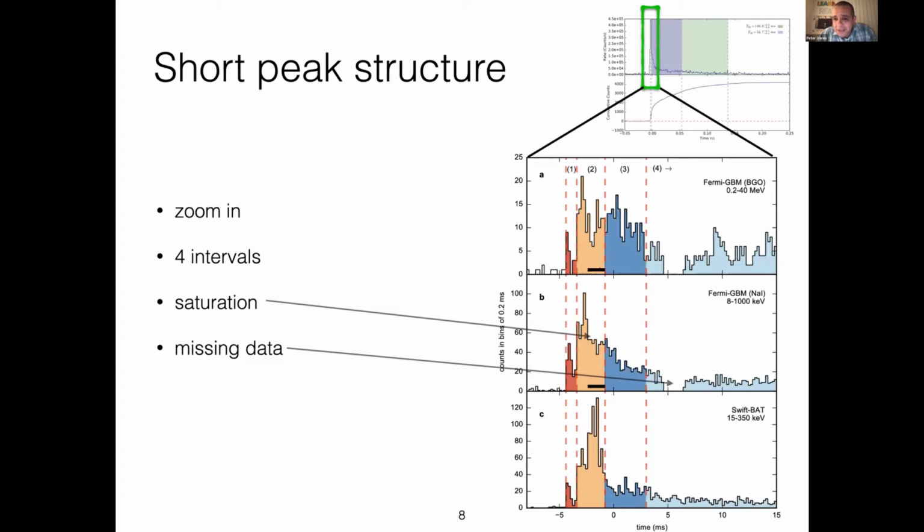So this is the first kind of data problem, when we were saturated. The top light curve is from the Fermi GBM higher energy detectors. These are the lower energy detectors of Fermi GBM. And the bottom light curve is the Swift BAT light curve. So you can see here the light curve is sort of flat. That is where Fermi GBM was saturated. And we correct for the saturation using the Swift data. So we fit a spectrum to both Swift and Fermi GBM in the Swift energy range, and we correct the Fermi data for that.